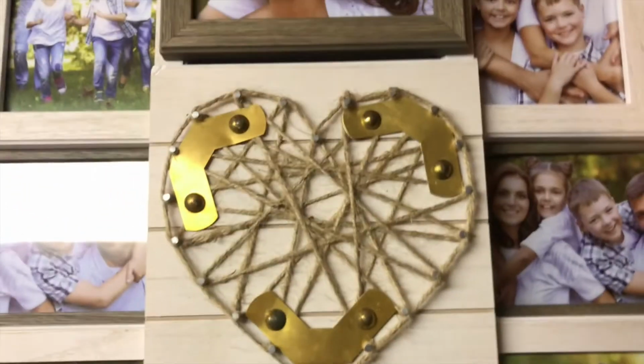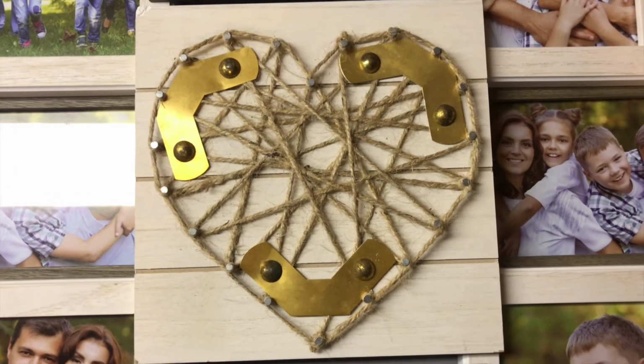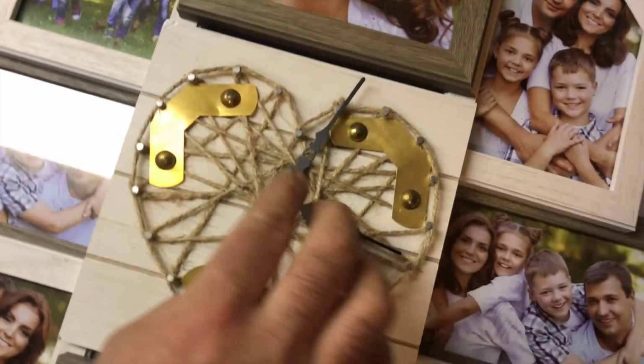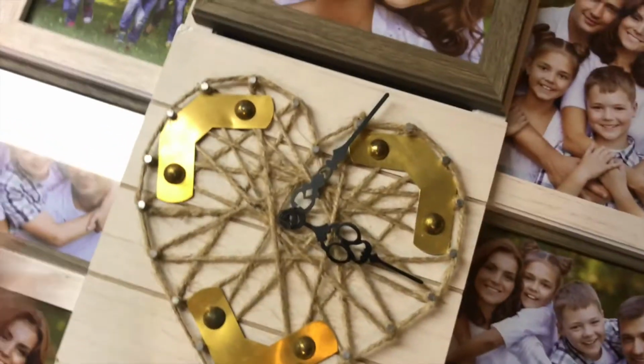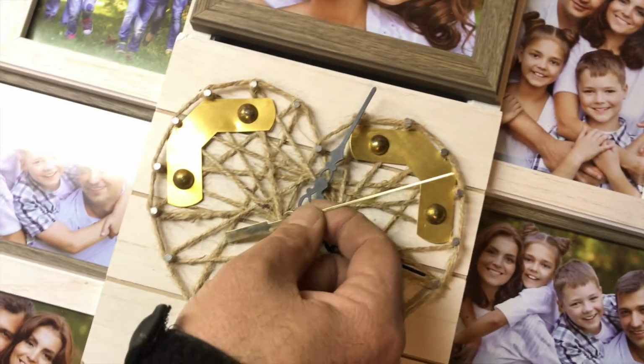Okay, so there are the gold appliques from the old clock with the little gold push pins from the old clock as well. So it looks really nice. Something along those lines, and the hands are actually really pretty, those sorts of items.